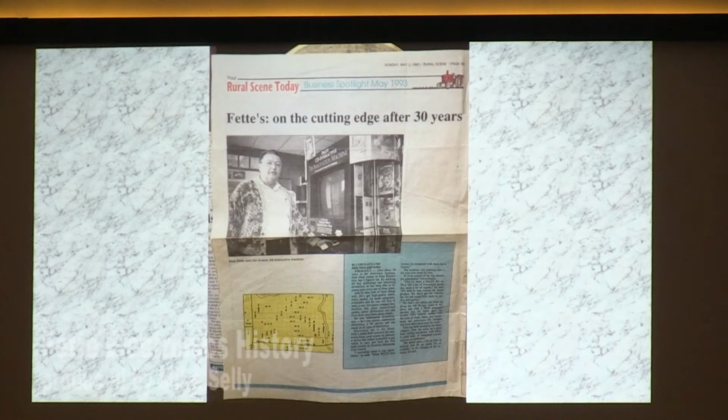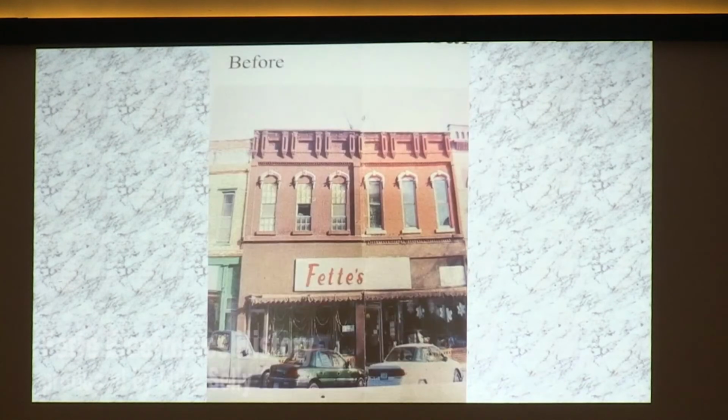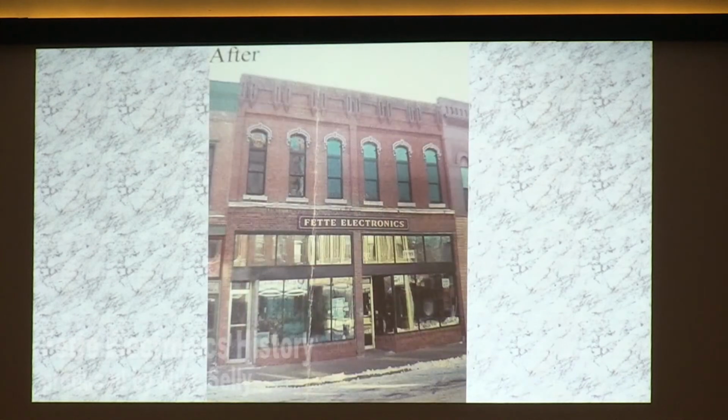This was a 30-year article. I think this has to be 10 years ago when we were Chamber Business of the Year. There's a before we started redoing the buildings, and this was probably 20 plus years ago. There's the after where we cleaned up all the paint, cleaned up all the bottom, made everything match again.